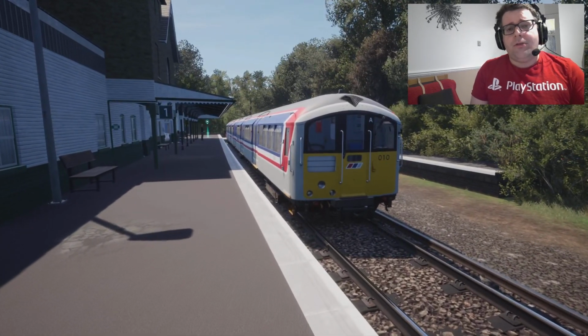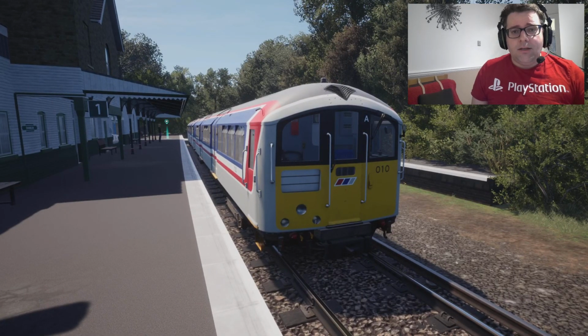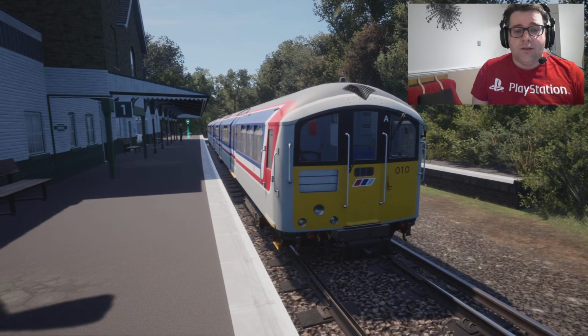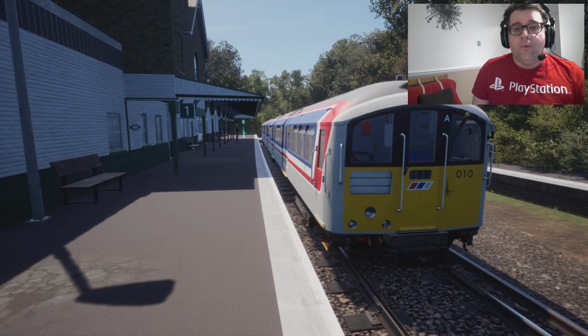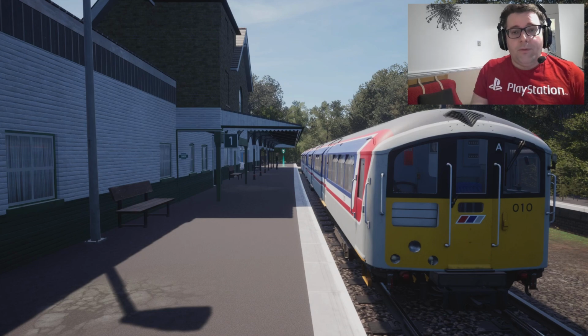So we're on the Class 483. We know that this is a Rivet Games created route on Train Sim World 2. So we have the lovely, gorgeous Network Southeast colours livery on the 483 today. We know that there is a bit of a bug at the moment, so that's why we've not got the Island Line colours on there. We've just got the standard ones. But yeah, such an amazing train.